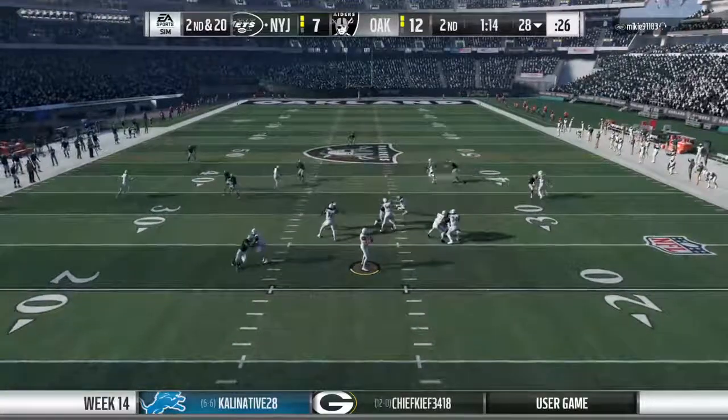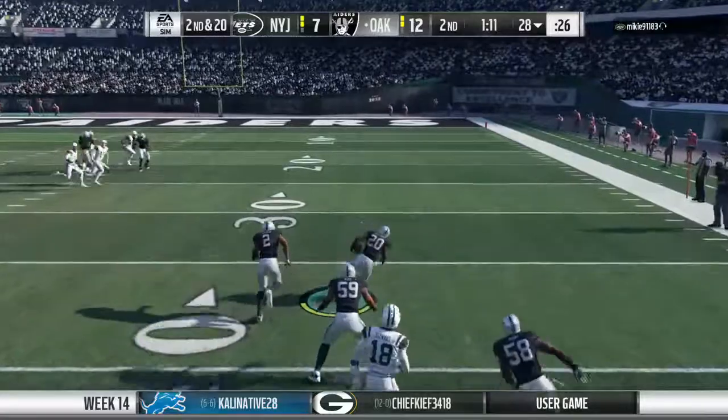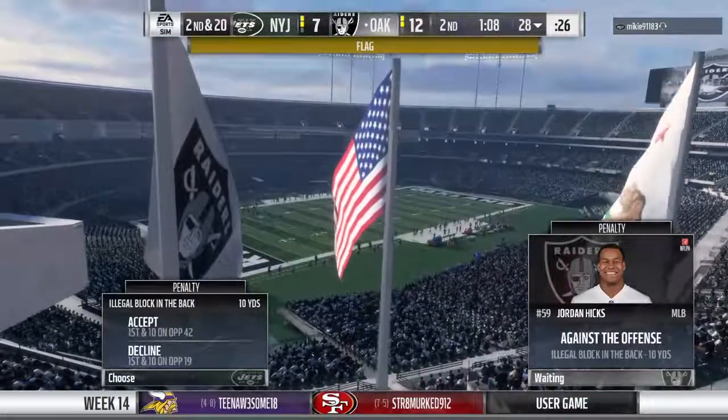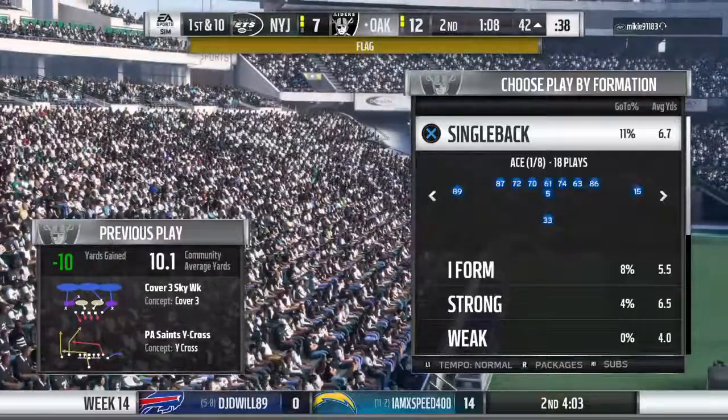They'll look to throw here into heavy traffic, and it's intercepted. Picked off by Obi Melifonwu. Oh, and now he bowls him over. So this will be accepted as it moves the offense backwards.